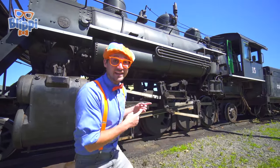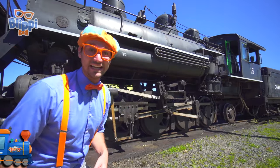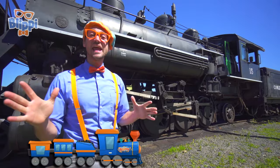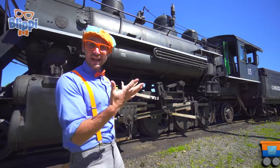Look at what it is! This is a steam train. And today we are in Chehalis, Washington, and we are going to learn about trains!